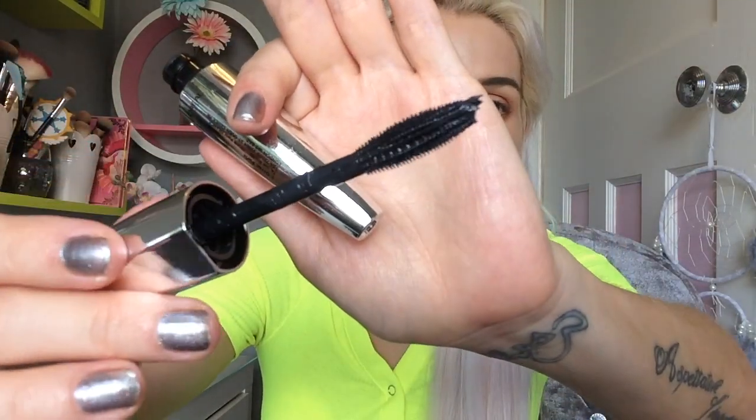It's a plastic wand. Was that a knock at the door? Or is it someone breaking in? Let me see. We just don't know.